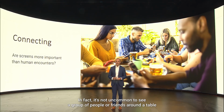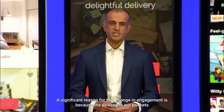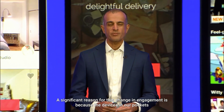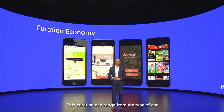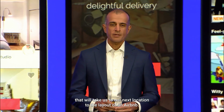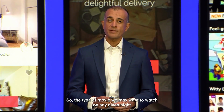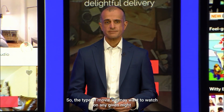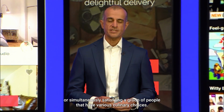In fact, it's not uncommon to see a group of people or friends around a table where each is engaging more with the screen on their phone than the human beside them. A significant reason for this change in engagement is because the devices in our pockets have allowed us to have immersive experiences and curate the content we want to have. This curation can range from the type of car that will take us to our next location, to the layout of an Airbnb, to the type of movie we may want to watch on any given night, or simultaneously satisfying a group of people that have various culinary choices.